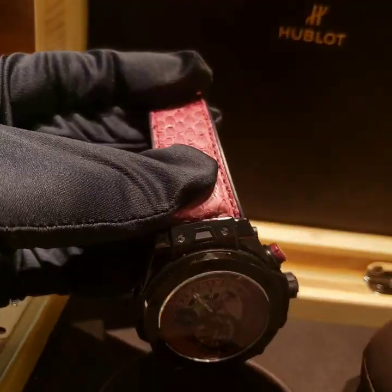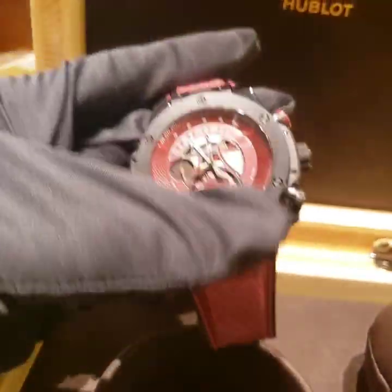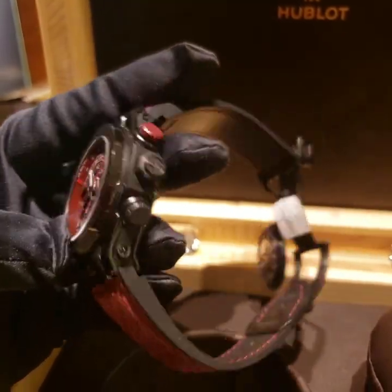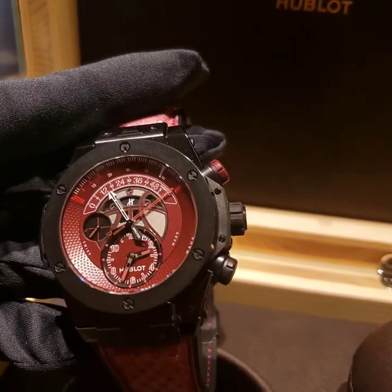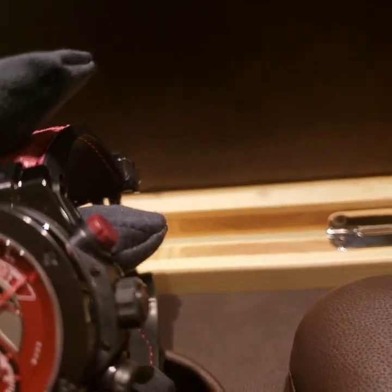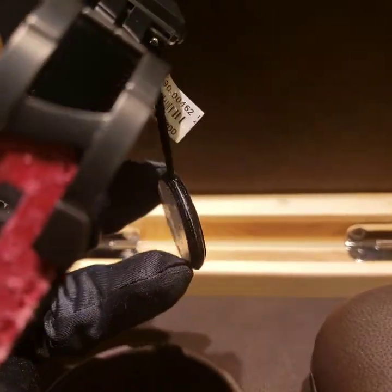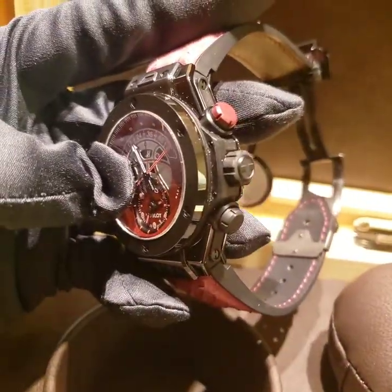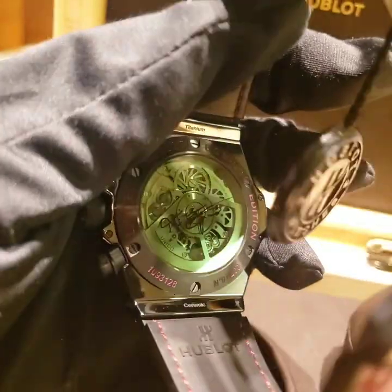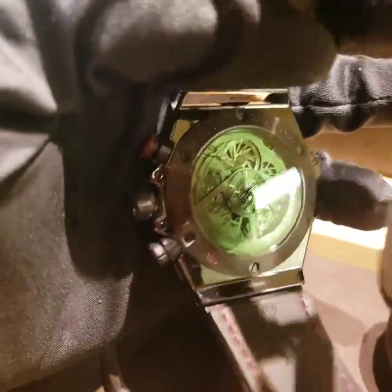All bracelets from these Big Bangs are deployed, so you can always change bracelets just by pressing this button right here. And I think that's pretty much it. Arabic numerals in black. And then you have the white dial with the white numbers inside, black ceramic, rubber inside, leather, 45 millimeters, 100 meter resistant, automatic, Kobe Bryant signature in the back, 200 pieces produced. And this is number 7.